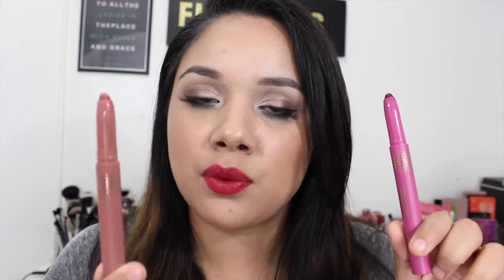But when applying this one, I had tried to exfoliate my lips and make sure they were prepped and ready, especially for matte products. But the way it drags around the lips, I feel like I have to paint through my fine lines, and it gets a little bit flaky. I don't like the way it sits on the inside of my lip. I feel the initial matteness, I feel it drying down and getting really matte, and it starts to get uncomfortable. So not too big of a fan.